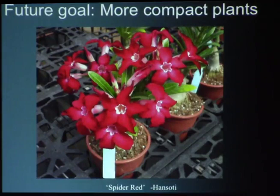More compact plants. That's not something that's desirable to me. I like big plants. Especially I like my flowers up here at eye level because I don't like to bend over anymore. But most people can't grow the giant things like this one in the corner over here. They don't have the strength or the place to put them in the winter. So the smaller plants are commercially valuable. I'm not paying much attention to that, but most people should if they want to make money.